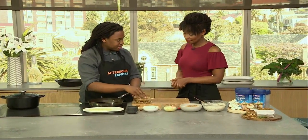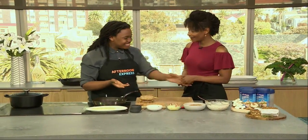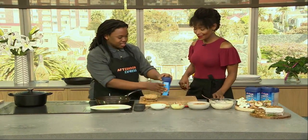Instead of using butter for my toast, I'm going to use some of the Clover cream mayonnaise. I mean, look at how versatile this product is.